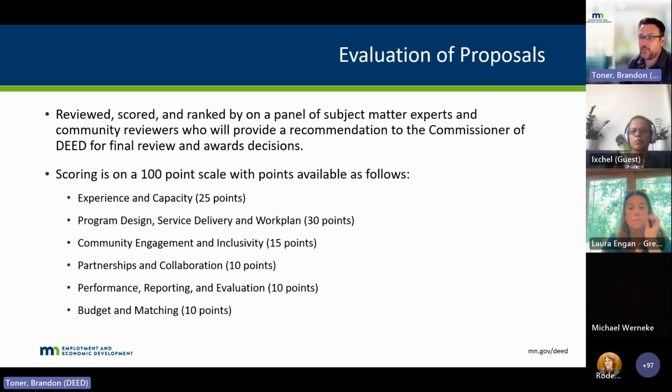We will have a panel of subject matter experts, both internal to DEED, potentially other agencies involved, but then also we're aiming to have at least 25% of our reviewers be community reviewers, people outside the agency with subject matter expertise and experience and representation from various communities to help us think through how we award these funds. It's very important to us to make sure that we are co-creating and sharing the power of these impactful decisions with people affected by our decisions. And so that's why we involve community reviewers. So yeah, that's that. And then once again, 100-point scale, points awarded as follows.